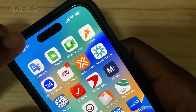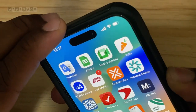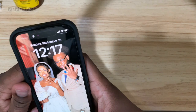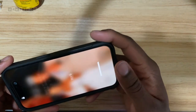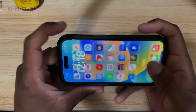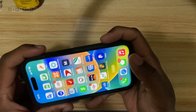Another thing with the display as well, the TrueDepth camera is now, you can use Face ID at any angle instead of just having it here and unlocking the phone. Look, this thing's blocking it. You can now hold it on the side and you can unlock with your face, as you can see there. Let's do it again. So you can see that, just unlocked my phone.